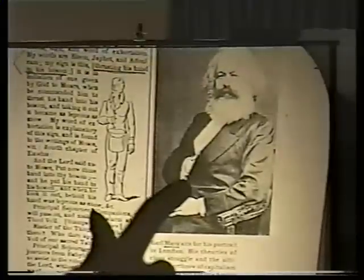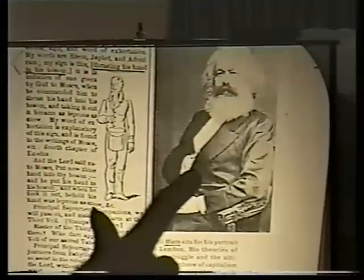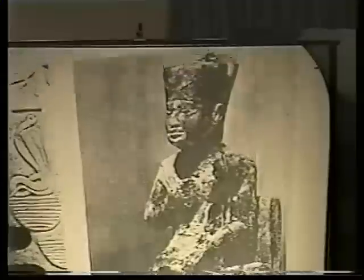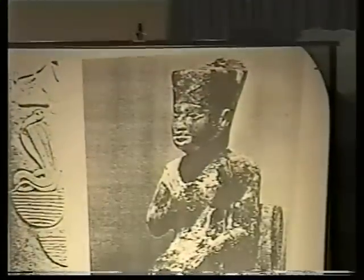Okay, this is Karl Marx. Now, who would think that this arch-communist would be an initiate into the mystery religions, and he would be doing this logo, but there he is doing it. Now, where did he get that from? This is an Egyptian tomb, and I believe this is Cheops, or this is at Giza, but there's a number of them like this. This is Khufu, but he's doing this symbol.